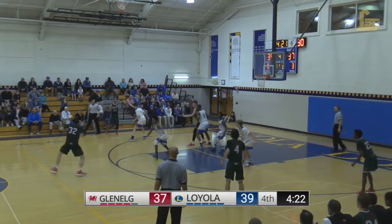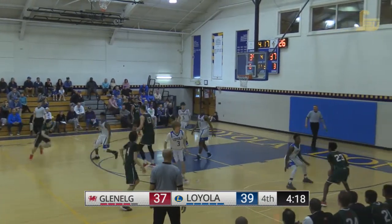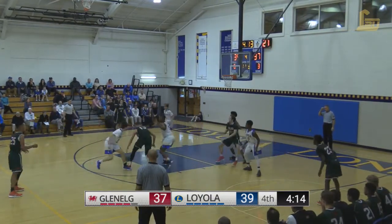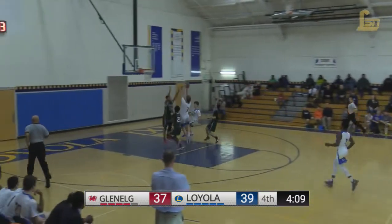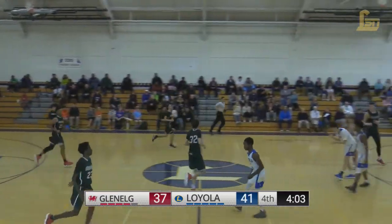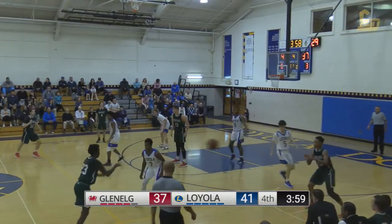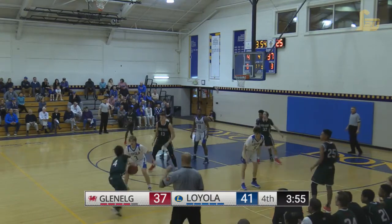So now another opportunity to tie or take the lead for Glenelg. They're going to set up on the three-point line. Kicks it to Chase, mid-range game. And there's a turnover. And Connor Hepting, another floater, brings the Dons' lead to 4. As Trillion Young looks to sub in, I'm looking for him to sub in probably for Brendan Fox. Keep an eye out on that.